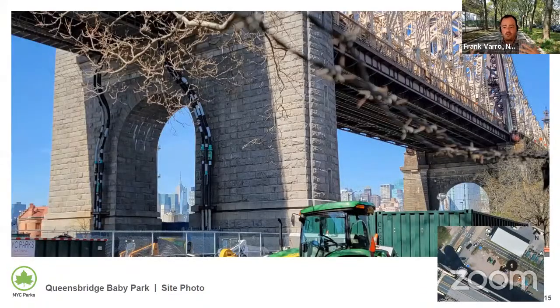And then this is just one of the views I wanted to highlight really quickly, looking back towards the west, where you get some really nice views of Queensbridge Park, but also some great views of the bridge, including this one straight through the middle of the site, where you get the Empire State Building kind of perfectly framed through the archways of the bridge.